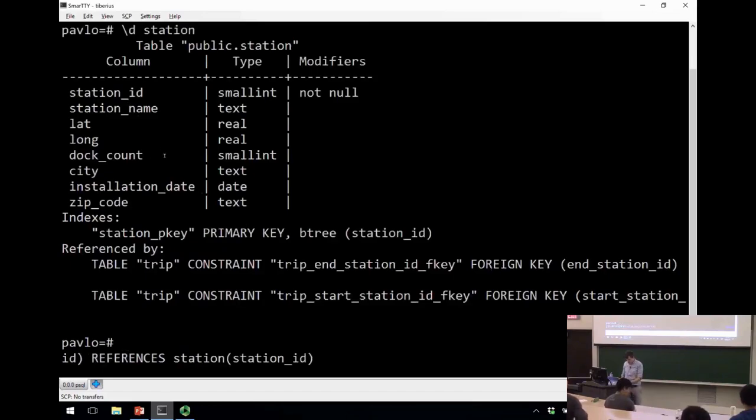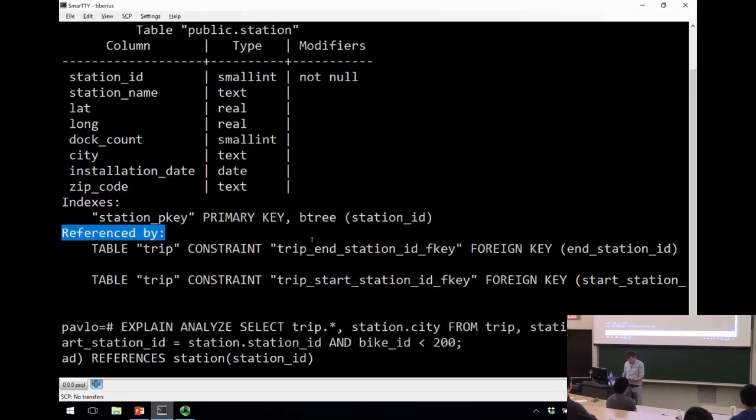In this case, the station ID is the primary key, so it tells you it has a B tree. So what should the join look like here? We can't do merge join, we can't do hash join. What should be the inner relation? What should be the outer relation? My guess is that the outer relation should be the trip table, because you're going to sequentially scan every single tuple, but then you can use the index on the station ID in the inner relation, in that inner for loop, to do the lookup.